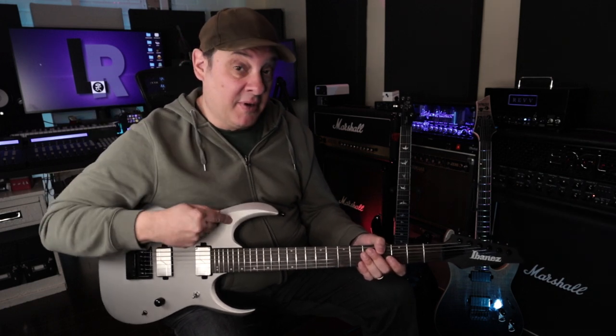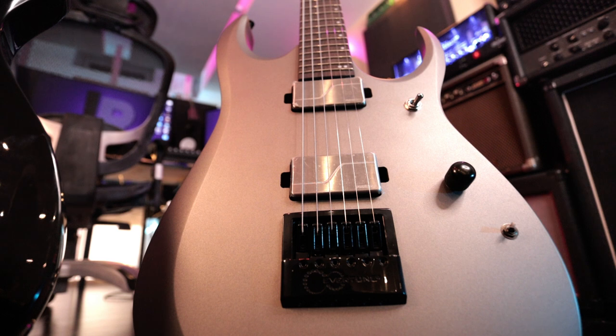And you know, if you're double tracking, it's always going to be in tune, and that's really a big check mark in favor of this guitar. All right, so let's move over to the pickups.